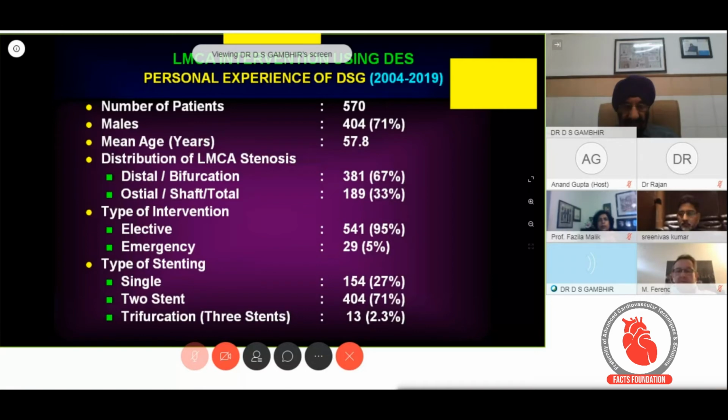Amongst the various adjunct devices, rotablation has been used in 31 of these cases, which accounts for nearly 5.5% of cases, others like IMEP, cutting balloon, etc. And the angiographic success has been very good, 98%, and then we have very few complication rates.